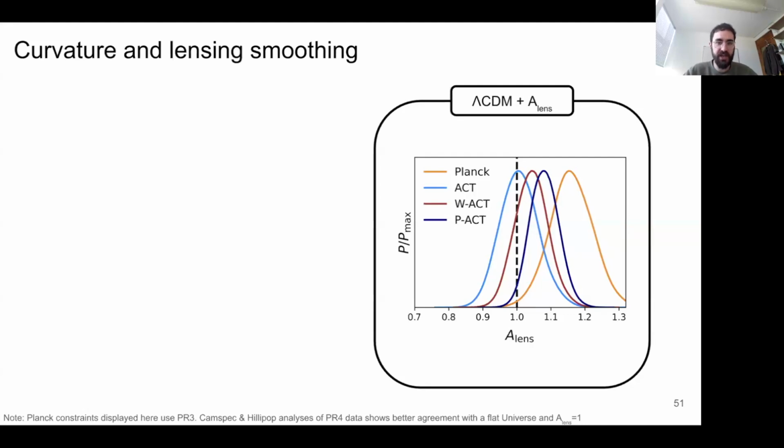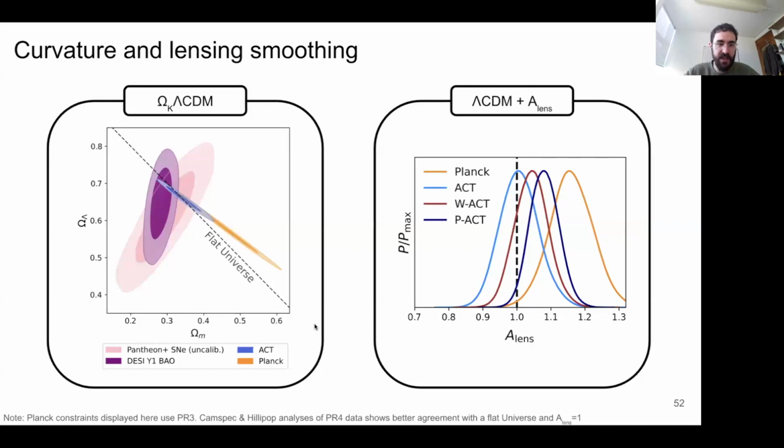And in the same context, we can have a look at curvature constraints on the next slide, where curvature is constrained through the effect of lensing on the power spectra from the CMB datasets. And we put constraints on this particular model using ACT DR6 data. And this is the blue contour that you see on the figure on the left. And there are two conclusions from this plot: ACT DR6 data are very consistent with a flat universe and also very consistent with the Pantheon supernovae sample and DESI Y1 BAO data.